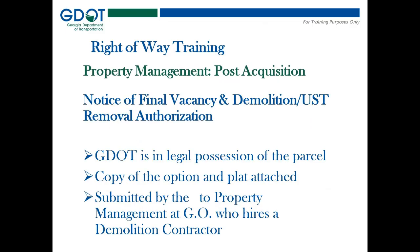Once all the notices have been sent out, Georgia DOT Property Management is sent a notice of final vacancy and demolition/UST removal authorization. This is known as the Form PM10A. It conveys to Property Management that Georgia DOT is in legal possession of the property.